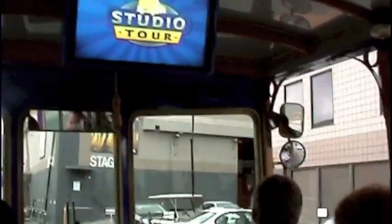Stage 27 is also where we built Houston's mission control for Apollo 13, directed by Ron Howard, starred Tom Hanks, about the lunar landing. Well, what was going to be the lunar landing back in 1971.